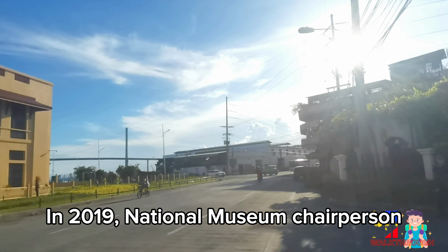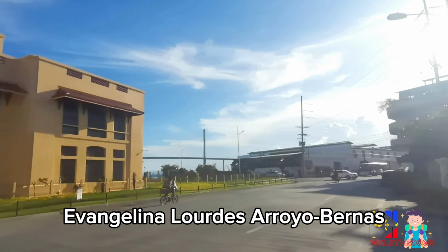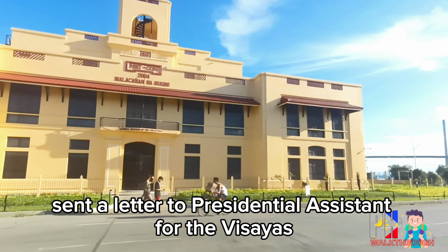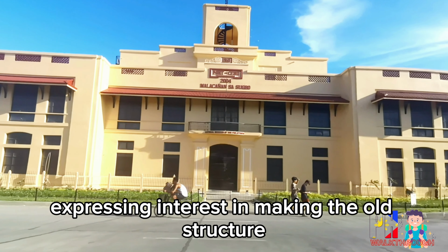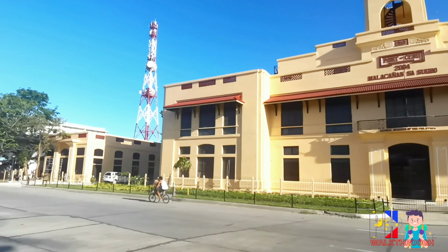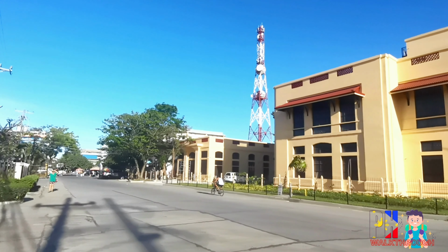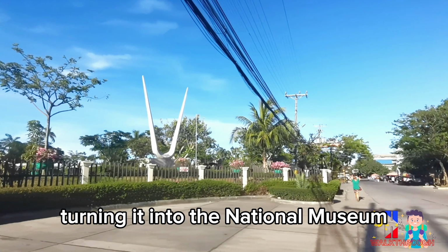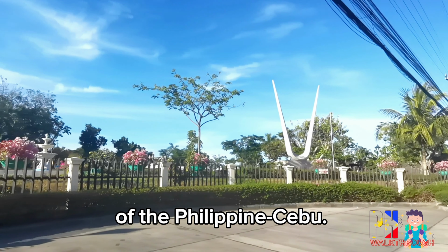In 2019, National Museum Chairperson Evangelina Lourdes Arroyo Bernas sent a letter to Presidential Assistant for the Visayas Michael Dino, expressing interest in making the old structure into a museum. This led to the decision to restore and repurpose the building, turning it into the National Museum of the Philippines-Cebu.